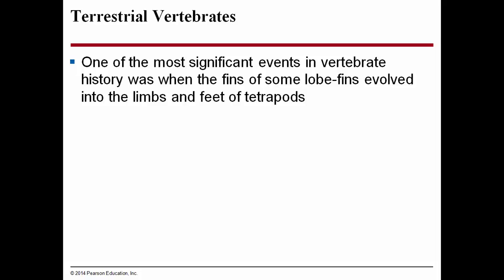One of the most significant events in vertebrate history was when the fins of some lobe-finned fishes evolved into the limbs and feet of tetrapods. Remember the lobe-finned coelacanth and the lungfish? Eventually, their fins evolved into the limbs and feet of tetrapods.